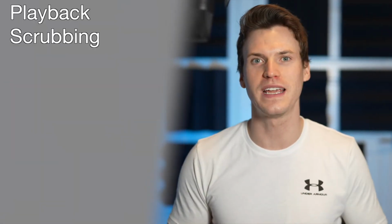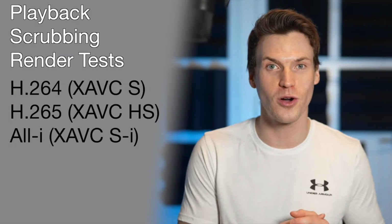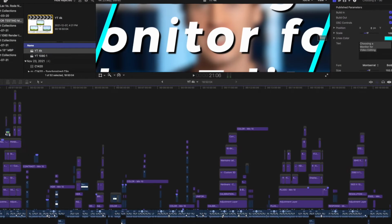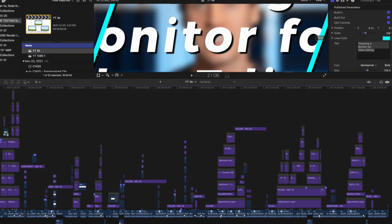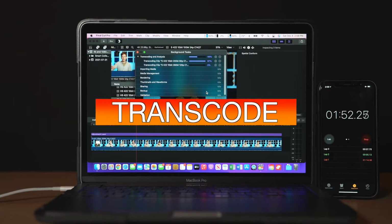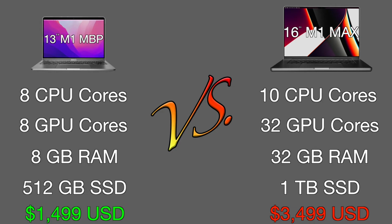All comparisons will be real-world tests with not a single benchmark. I'll be doing playback, scrubbing, and render tests using multiple video codecs and frame rates, export tests, tests with simple timelines, as well as complicated timelines loaded with tons of effects, then finishing off with stabilization, color grade, and transcode tests. How much more video editing performance do you think the most expensive M1 Max will get versus the original M1 MacBook Pro? Before we begin, here are the full specs for each Mac.